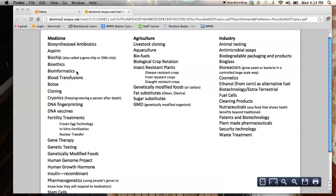Biochips, which are also called gene chips or DNA chips, have a lot of applications. They're super new. Bioethics deals with the ethics behind all this stuff. If that's more into you, or if you're maybe thinking you want to go into law, that would be an interesting topic to pick.